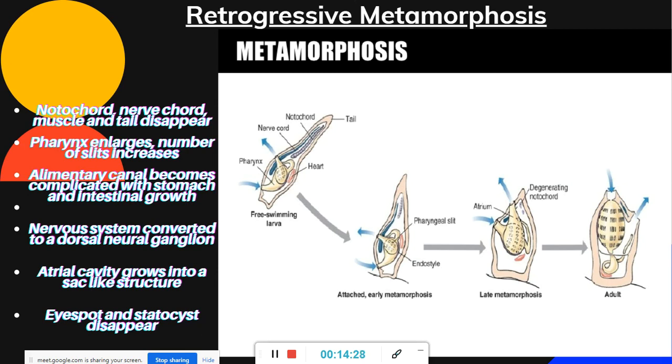What do you mean by progressive metamorphosis? That from a primitive form it becomes advanced, so certain advanced characteristics come into place. But in retrogressive metamorphosis, they already had three advanced characteristics: notochord, nerve cord and pharyngeal gill slits. Out of them, two disappear, and so it becomes like primitive invertebrate characteristics. But since at one stage of their life they had the notochord and nerve cord, they are true chordates.